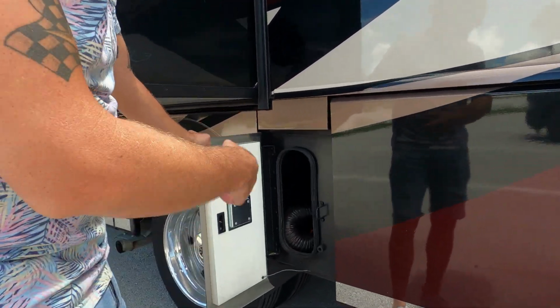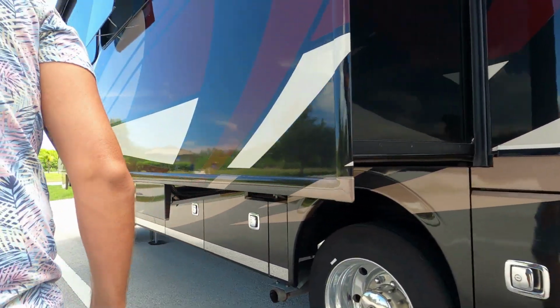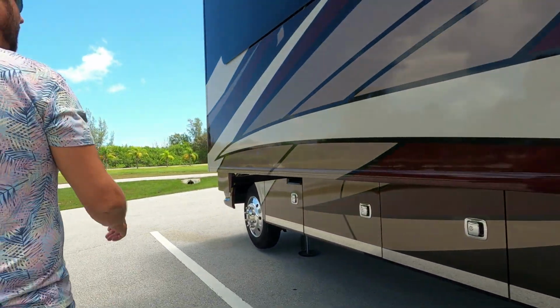More storage, that's where we keep that guy, the job doer. And then our freshwater tank and our stuff.